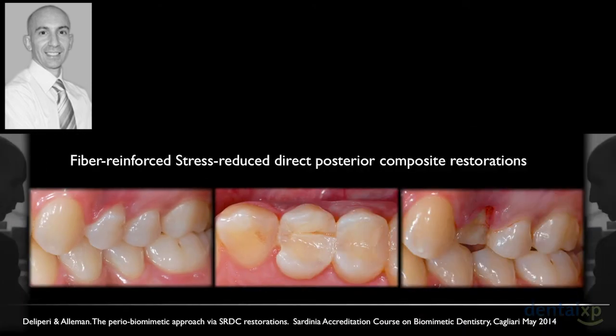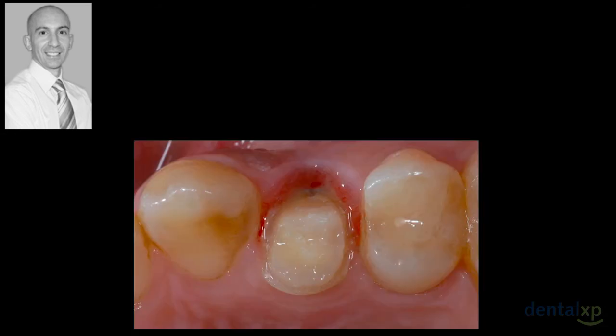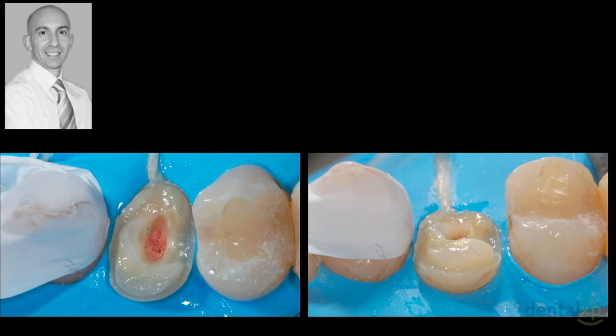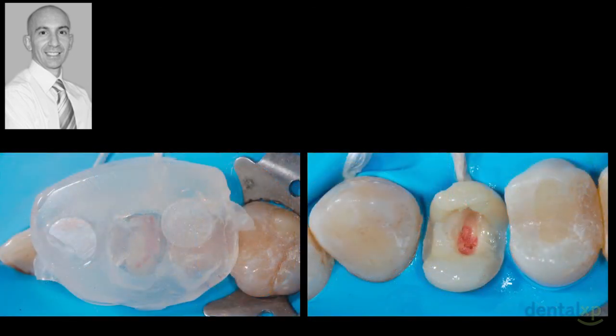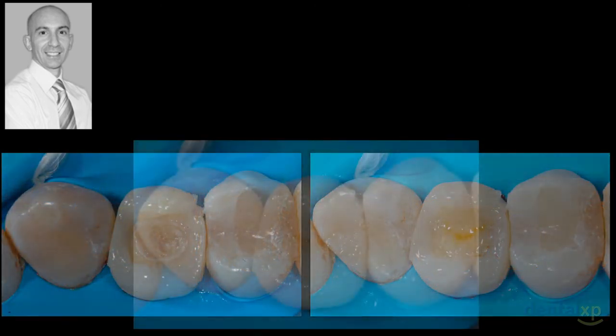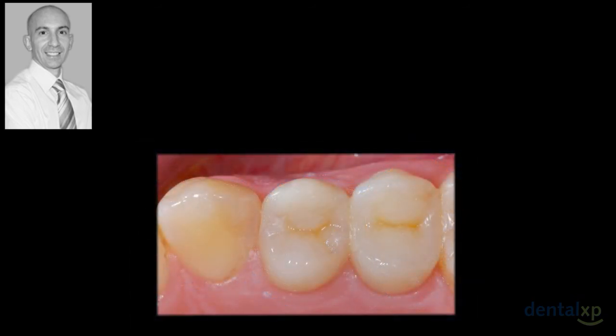So what if a patient is coming to your office and you have a similar situation with a fracture of the facial cusp, and you have this fracture going below the CEJ? We are going to perform some minimally invasive periodontal procedures, some root planing. We allow the tissue to heal, and then we perform our fiber reinforced composite restoration by placing the fibers according to the protocol that I showed you earlier. So this is the final result for both first and second premolars.